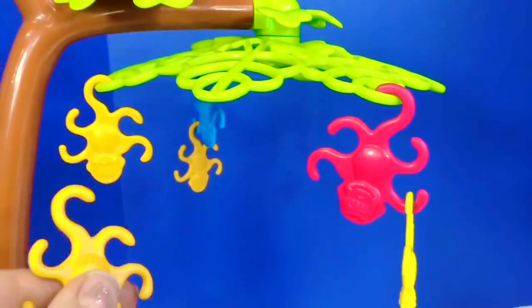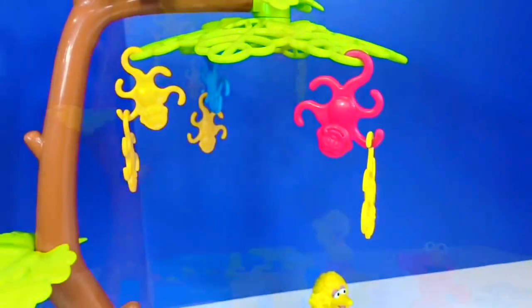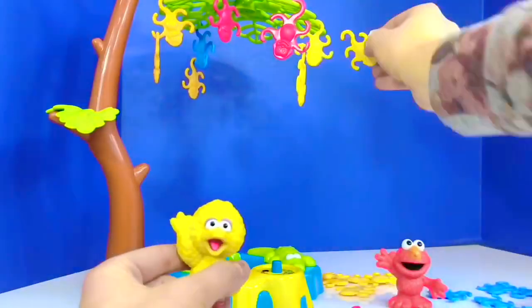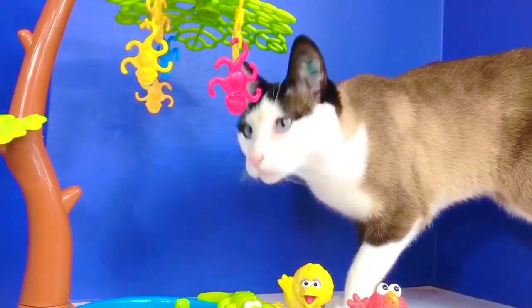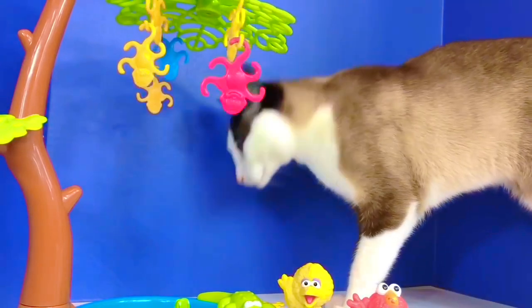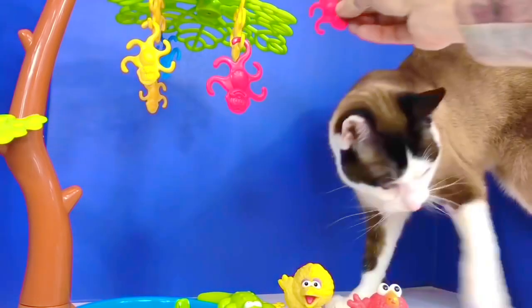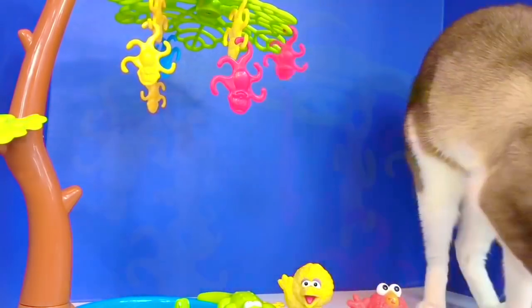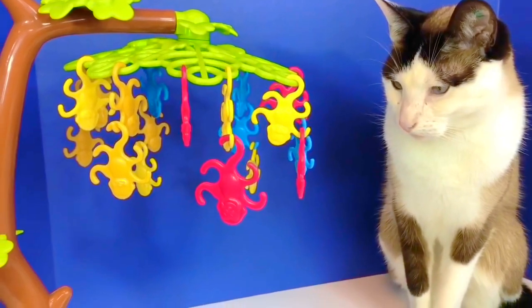And I'll hang this one from my first monkey. The tree got heavier and heavier, and Kitty showed up. Don't knock the tree down, Kitty. Ooh, that was close. Now, whoever hangs their monkeys up first wins. If the tree falls, it's whoever has the least amount of monkeys.